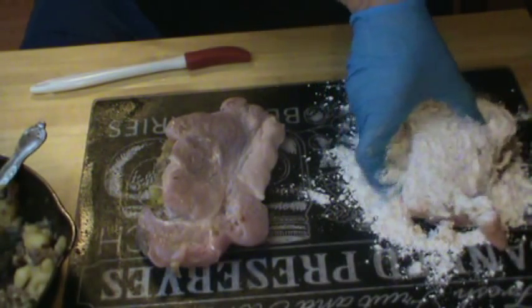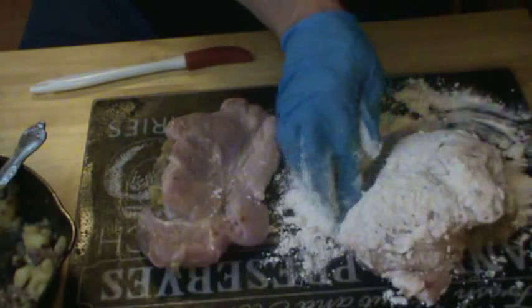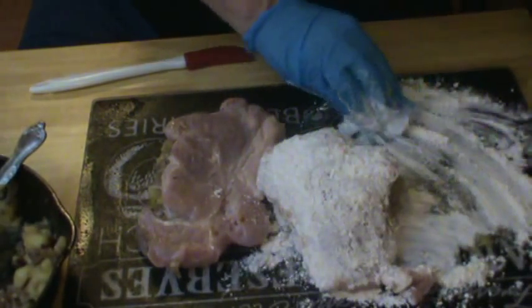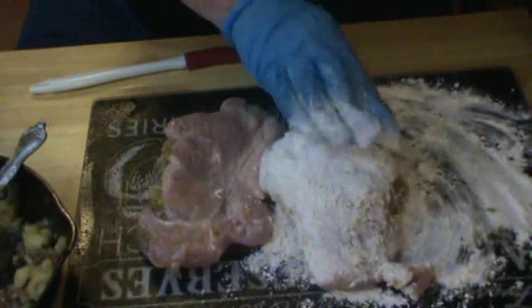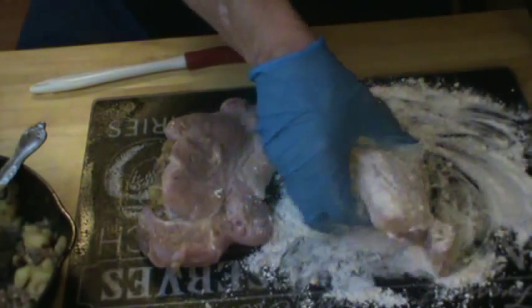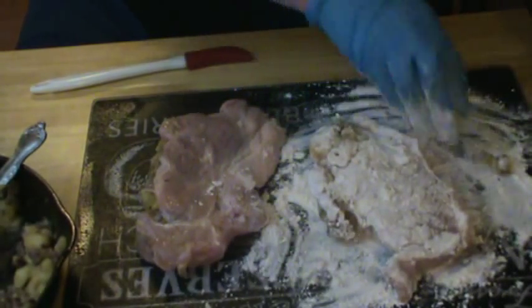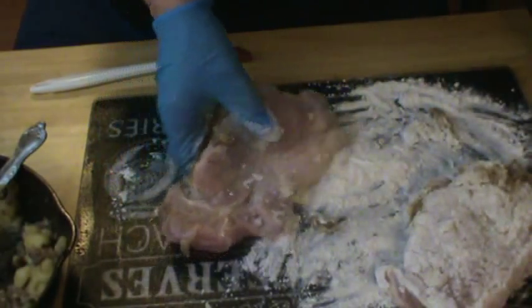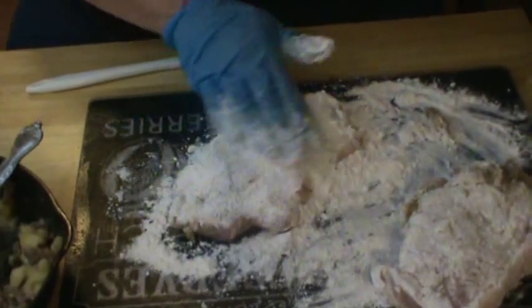This is self-rising flour. I'm not putting anything else in it. If you're using plain flour, you need to add the equivalent of half a teaspoonful of salt per cup. This won't take nearly a cup. And I'm not breading it as heavily and thickly as if I were making, say, fried chicken or breaded pork chops. We're just dredging it a little bit to help dry the surface.